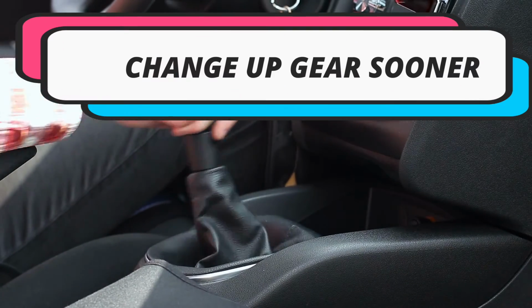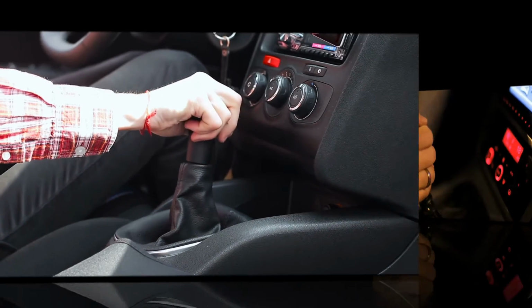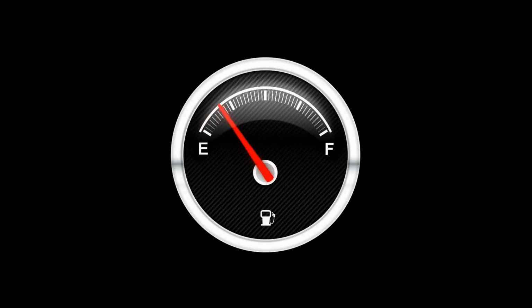Change up a gear sooner. Always drive in the highest gear possible without laboring the engine. So change up much earlier than feels natural. It'll take some pace out of your acceleration, but that's not a bad thing. If you have a fuel efficiency display, you'll be surprised how immediate an impact this has.